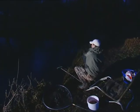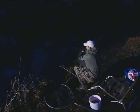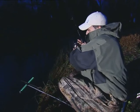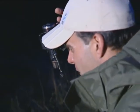Well, it's literally pretty well dark now, but I'm still fishing and I've hooked something big here. I can't see what it is. It must be a trout. And what the heck's that? It's quite big. Oh, it's still pulling away from me. Well, this was the old one last cast syndrome here. Definitely had to have one.